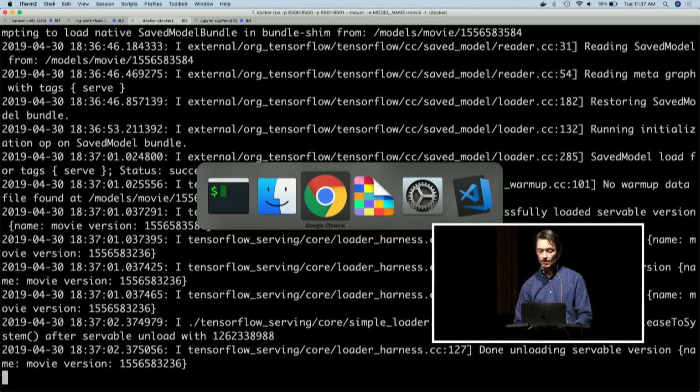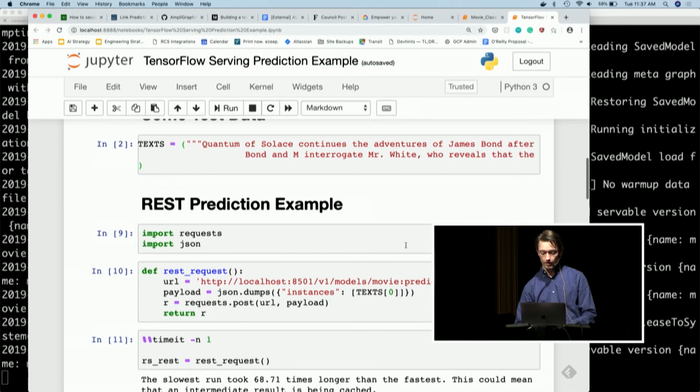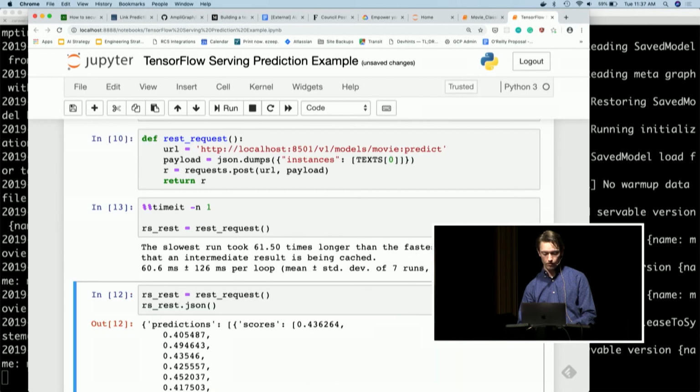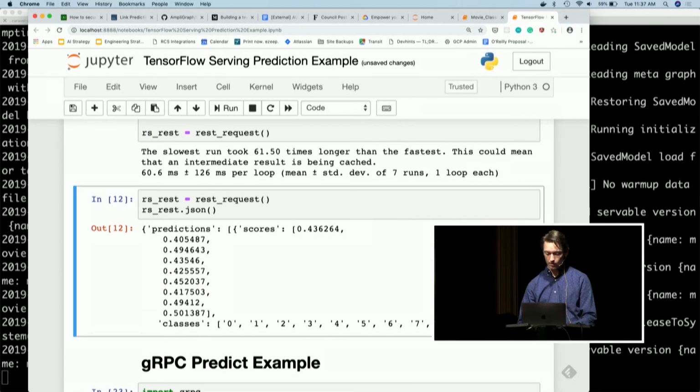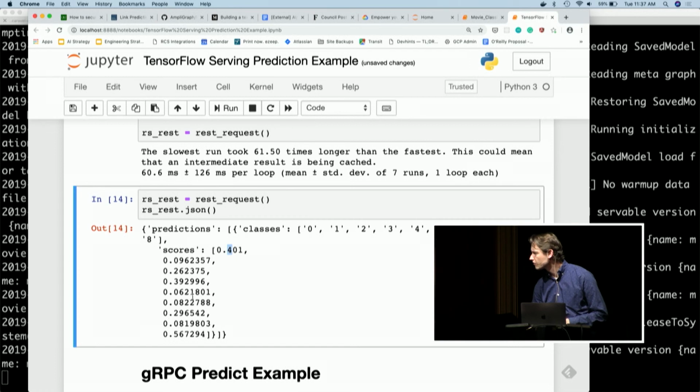Let's execute the exact same code. So we have our James Bond movie. That function is already loaded, so let's do the inference here. Hey, it's also nice and fast. And all of a sudden, it comes back with this top label, and I think the first one is action, and the last one is a thriller or something. So it works.